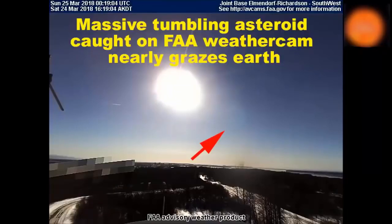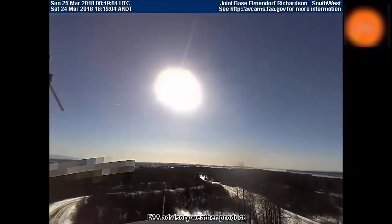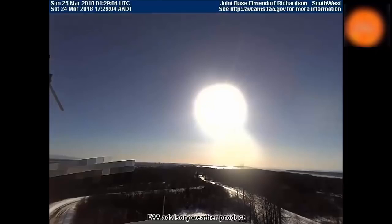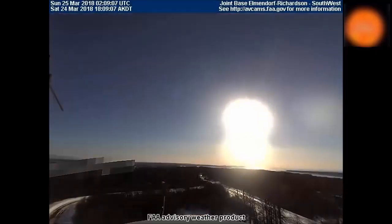I'll play it through just as it came off the weather cam, and then I'll play it again with some arrows pointing to the rock in each frame. You can see this enormous rock tumbling and rolling as it goes by. It actually looks like it goes right through the sun.